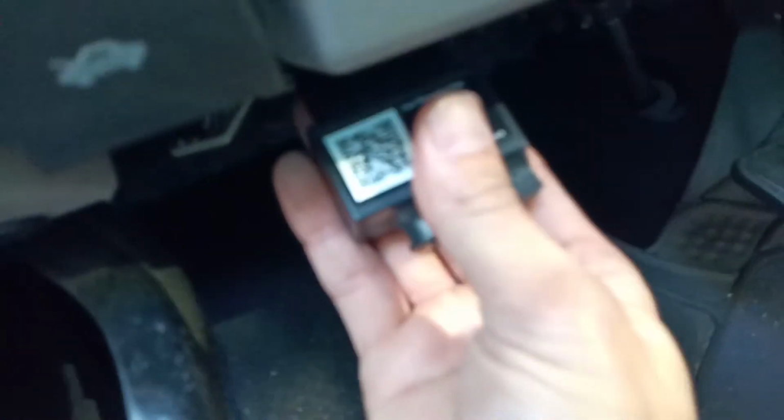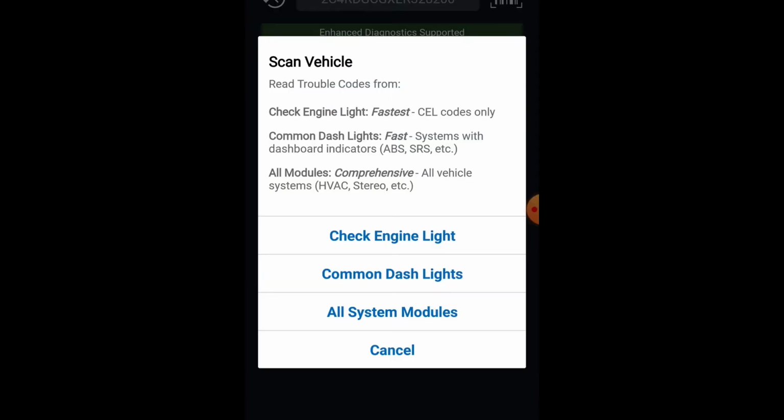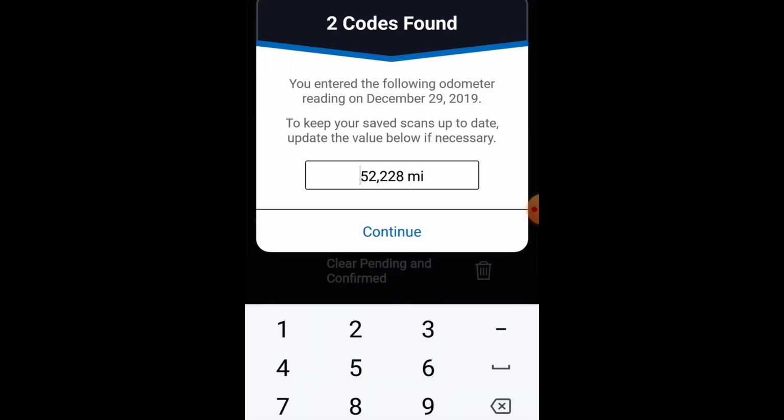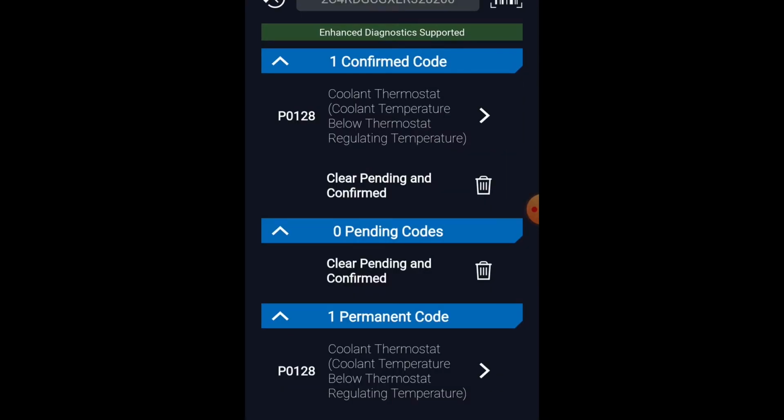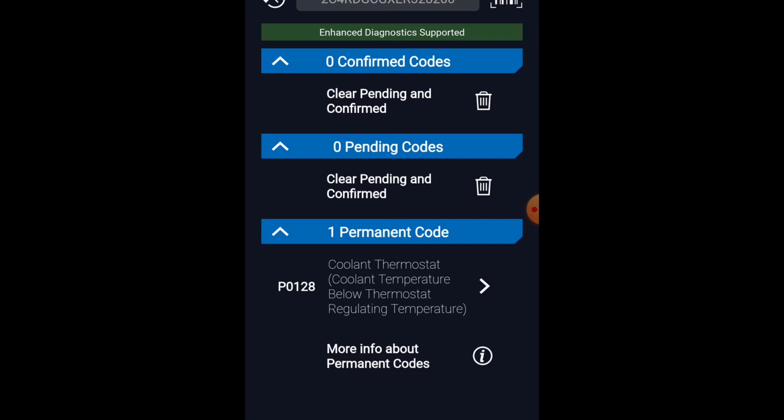So to clear the code, I need to use this scanner tool again. Again, plug in this port down below the leg room. Then again, connect the blue driver. Read the code again. Check engine light. Continue. Okay, so it's still there. So what you need to do now is clear the confirmed code. Click OK. Okay, now there's 0 confirmed codes and 0 pending codes. That's good. So next, I'm going to drive the car for a few miles and come back to see if that code comes back or if it will be gone.